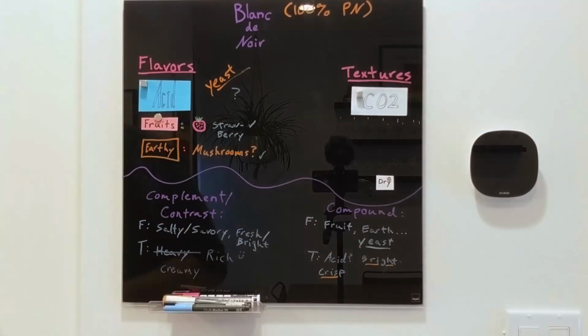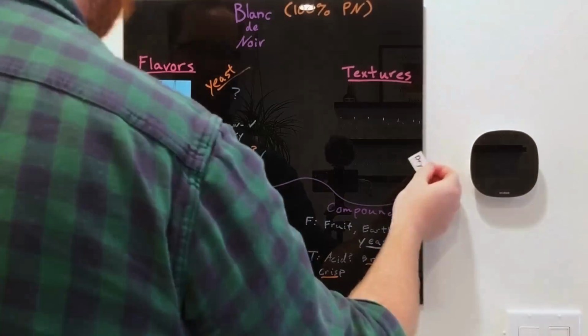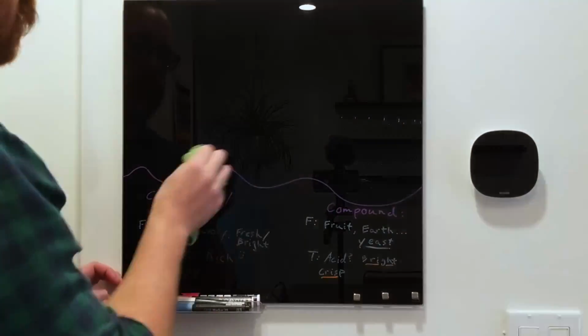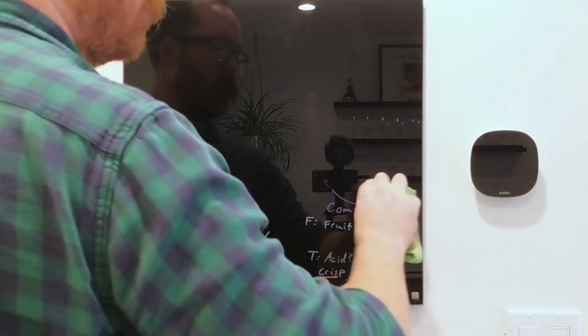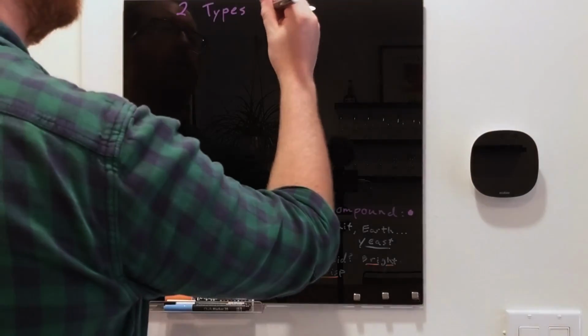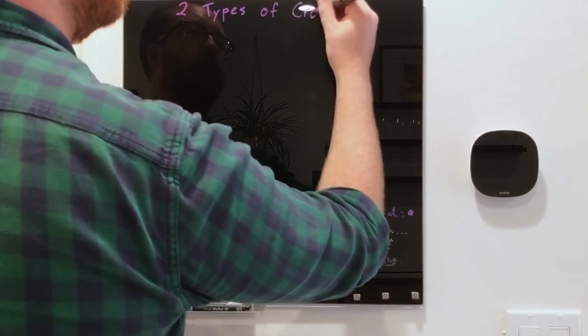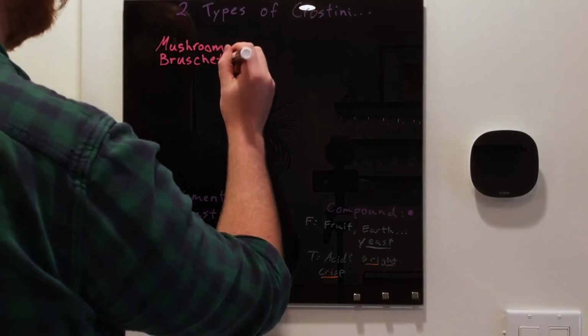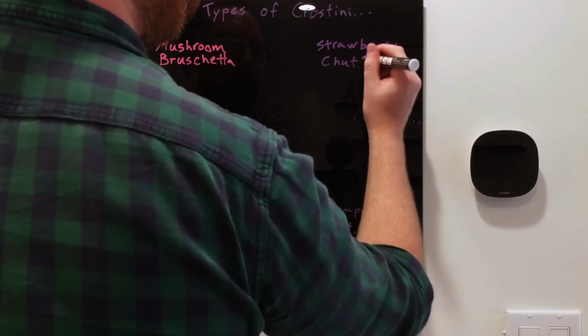Once I have all that in mind, I can brainstorm about possible combinations, and what I decided to do is pair the wine with two similar but different dishes, each with complementing and contrasting flavors and textures. We're going to put together two different Crostini, one focused on earthy flavors and one on fruity flavors. The first will be topped with mushroom bruschetta, the second with strawberry chutney.